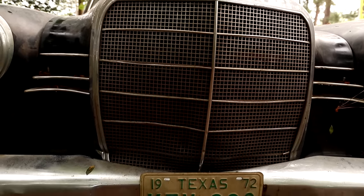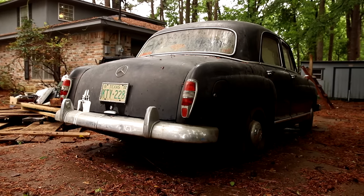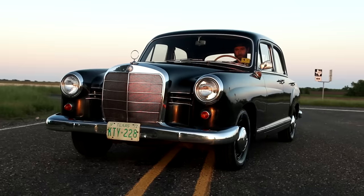I'm the weatherman. So follow along as we take this dirty and neglected garage find and transform it from this to this.